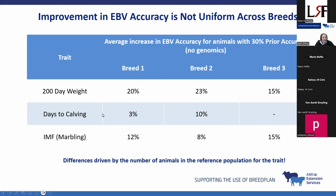If we look at days to calving, this breed doesn't have days to calving, but breed 1, the average lift was 3%. So on average, animals that started at 30% accuracy went to 33% accuracy, whereas for this breed, animals that started at 30% accuracy went to 40% accuracy. And for marbling, we saw that vary as well, so from 8% up to 15%. So really what this is showing us is that different breeds have different compositions of their reference populations, and the difference is being driven by how many animals we have in that reference population for that trait.